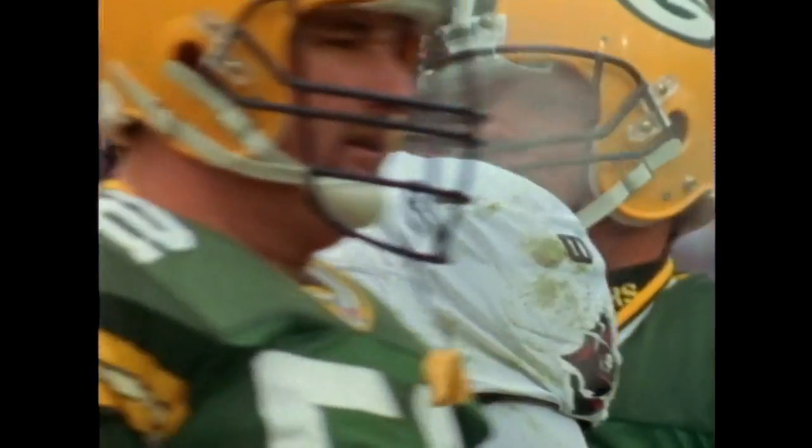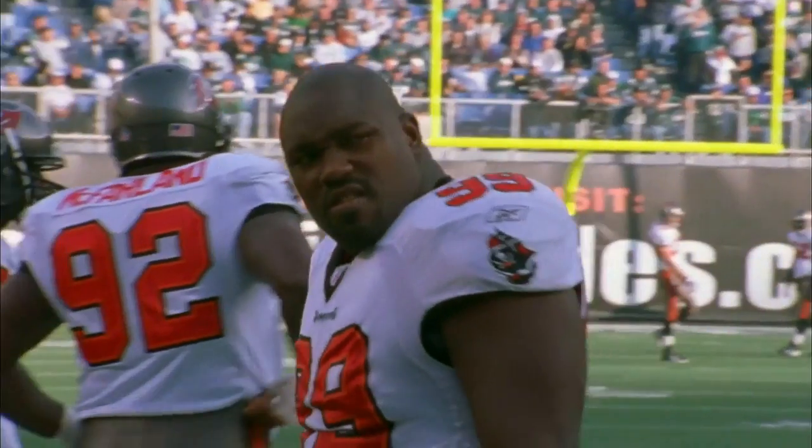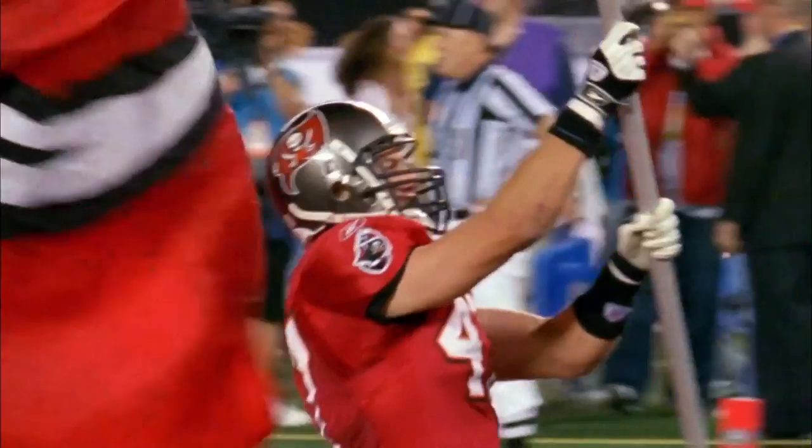This is now our new look. This is the pirate look. This is our mean, nasty look. We are now the team that's going to be intimidating. It works a lot better when you win a Super Bowl after the redesign.